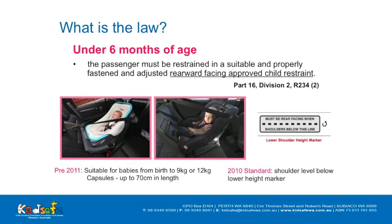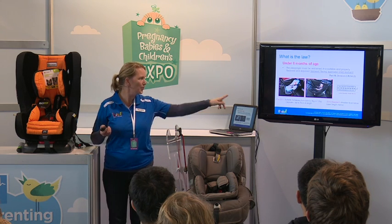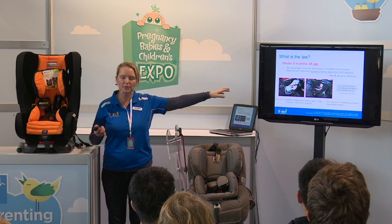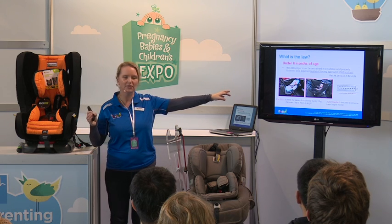So what is the law? Legally, you must keep a baby rearward facing until 6 months of age. That's the bare minimum that you need to do. We recommend keeping baby rearward facing as long as possible. By keeping them rearward facing in either a capsule or a convertible car seat, you're protecting their spine, neck and belly. So it's really important not to turn their car seat until they've exceeded the manufacturer requirements of that seat.